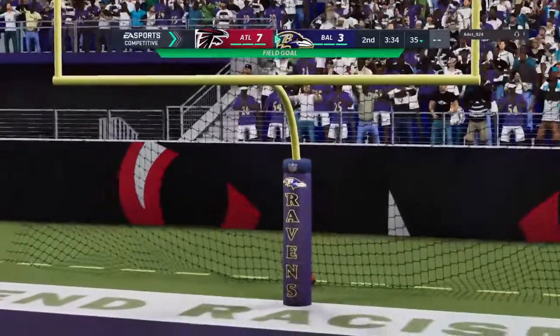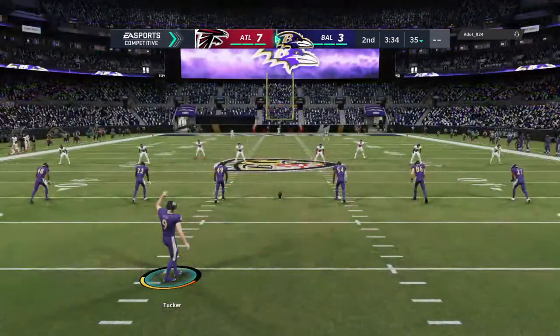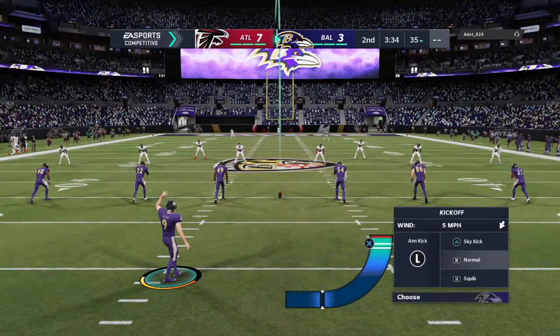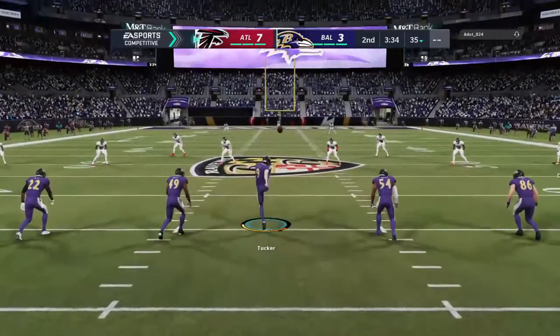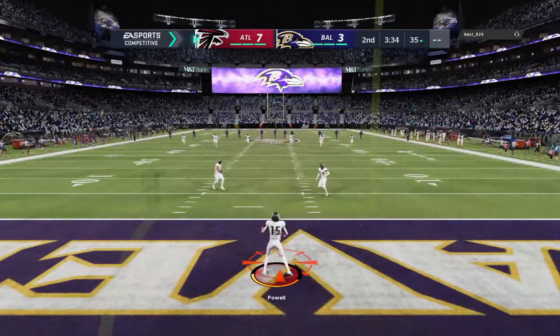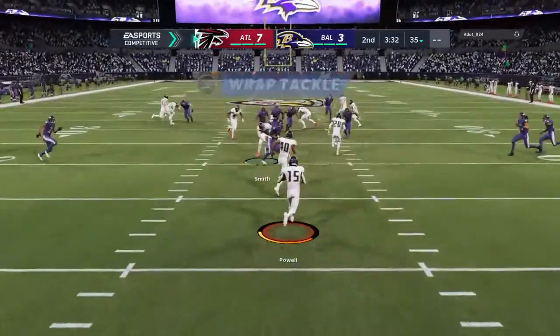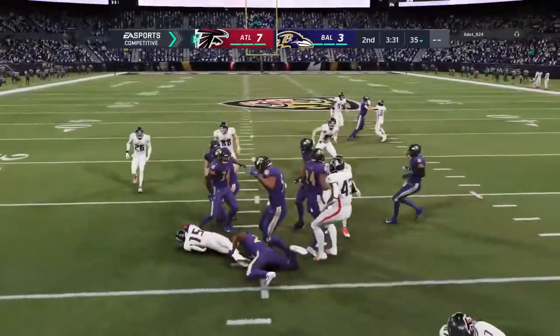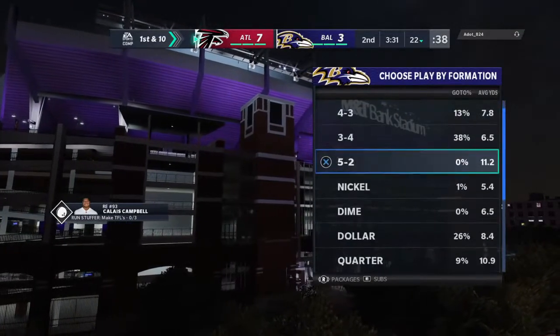Tucker's kick is good. And they are on the board, but still trailing. It's 7-3. So they put together a good little drive there, but ultimately stalling out in the red zone. Yeah, I know a lot of people look at it as a little bit of a negative. They didn't get 6 points out of it, right? Didn't get the touchdown. But that's actually okay. They got 3 points, able to give their defense a little bit of rest, let them settle down over there. So all in all, to me, that's a good drive.